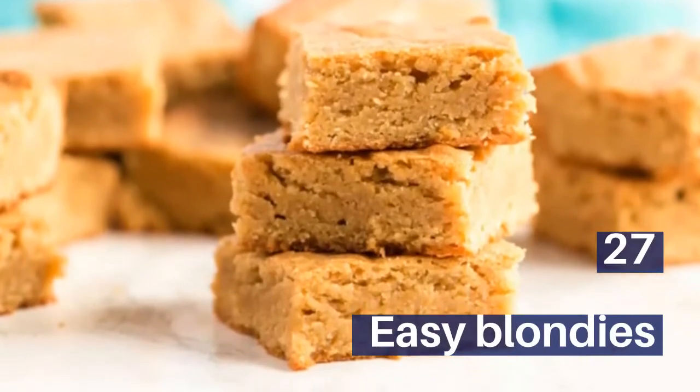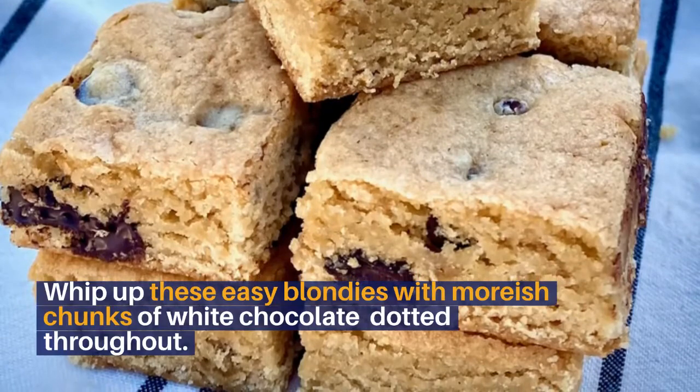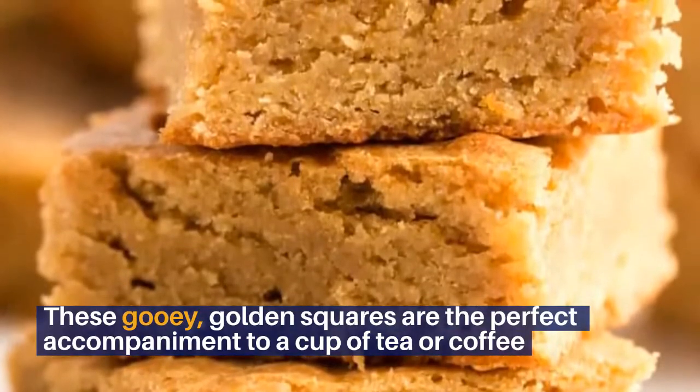27. Easy blondies. Whip up these easy blondies with nourishing chunks of white chocolate dotted throughout. These gooey, golden squares are the perfect accompaniment to a cup of tea or coffee.